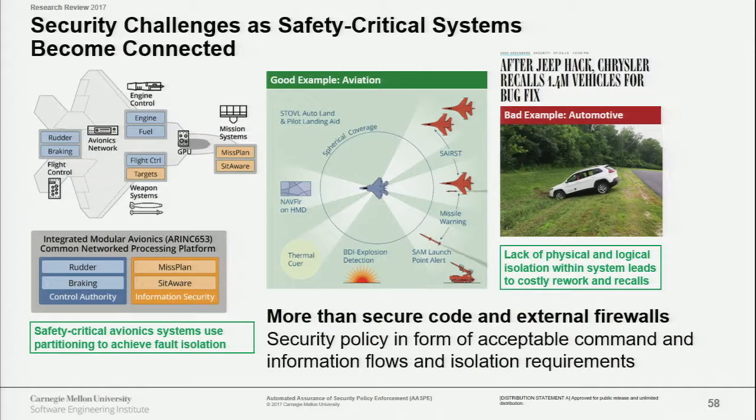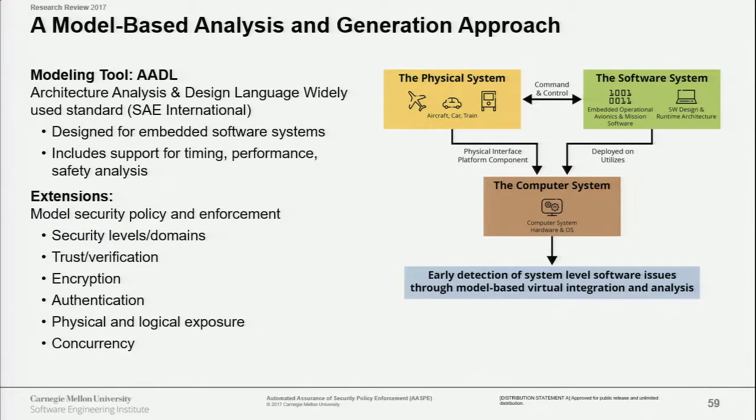So really, the takeaway here is that it's more than secure code and external firewalls, that you really need some sort of security policy, and then you need to be confident in that policy's enforcement. So over the past several years, the SEI has developed the Architecture Analysis and Design Language, or AADL, which is an architecture modeling language that's now used all over the world. It's been standardized by SAE International, and here at the SEI, we play a big part in that standardization effort.